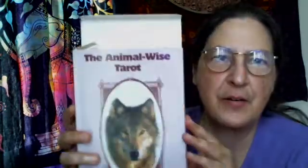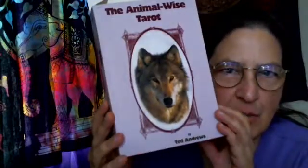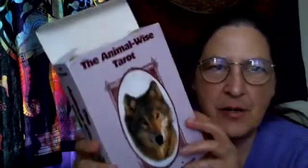Hello friends, Jennifer Pearson here, Thistle Gypsy, with what I'm going to call a first impressions of the Animal Wise Tarot by Ted Andrews.